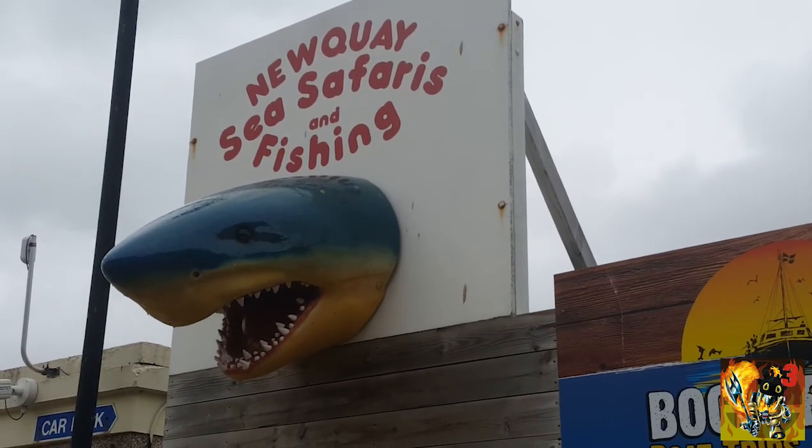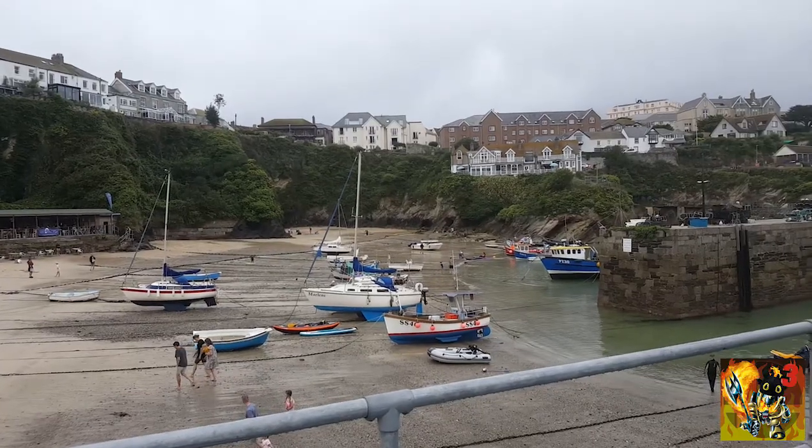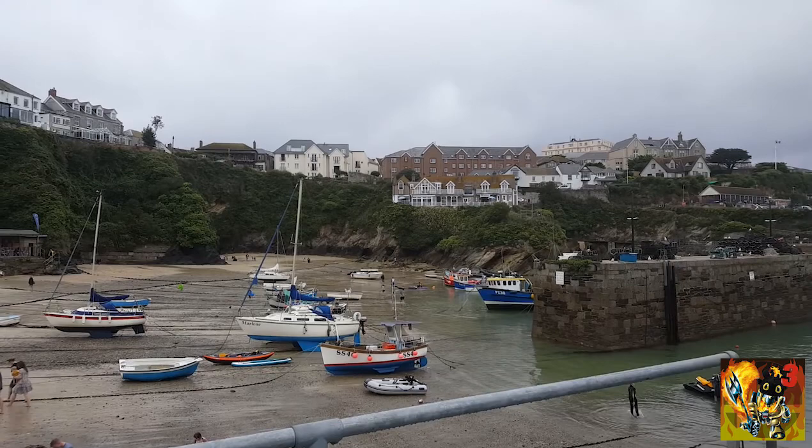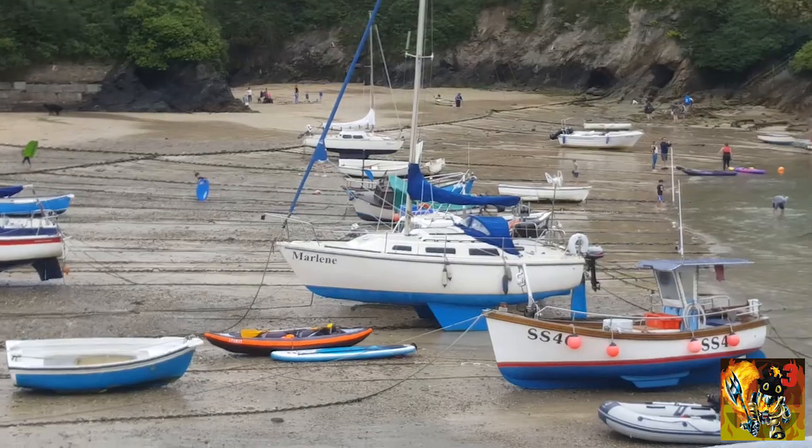Shark! Once again we find ourselves staring down this magnificent harbour with boats, and more boats apparently.